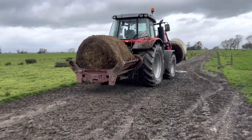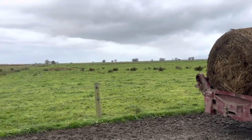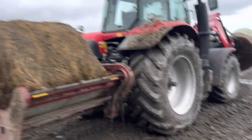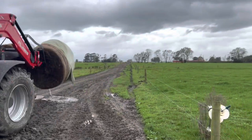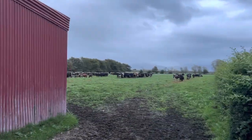Yeah, we're all loaded up, ready to go. That's where the girls were today. Nice, they haven't done any damage to those paddocks. It's good. Let's go and feed out to these girls. Hopefully the girls get their three bales.